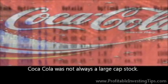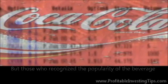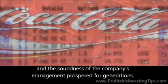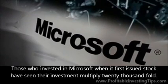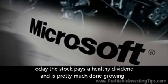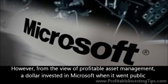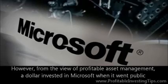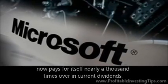Coca-Cola was not always a large-cap stock, but those who recognized the popularity of the beverage and the soundness of the company's management prospered for generations. Those who invested in Microsoft when it first issued stock have seen their investment multiply 20,000-fold. Today, the stock pays a healthy dividend and is pretty much done growing. However, from the view of profitable asset management, a dollar invested in Microsoft when it went public now pays for itself nearly 1,000 times over in current dividends.